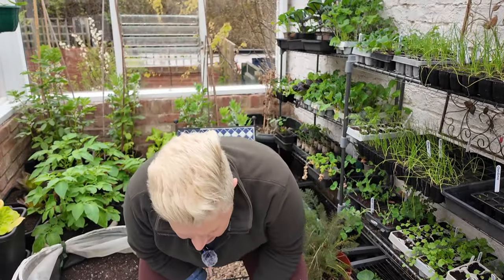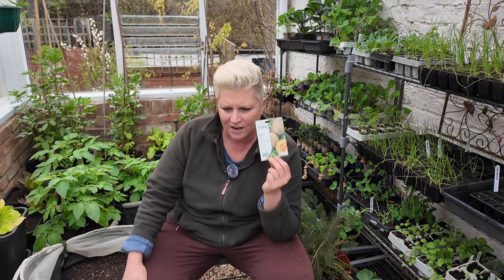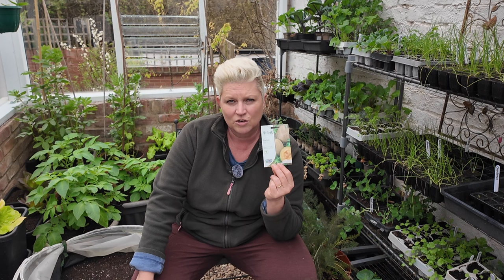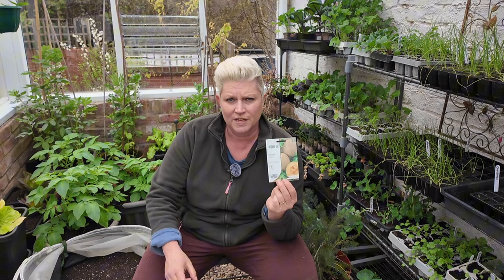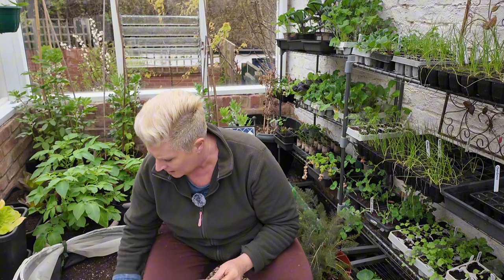You can get these. I've seen these plants at garden centres as well. And I know you can buy these as plants online. So if you don't get to sow these, then you can get these online.